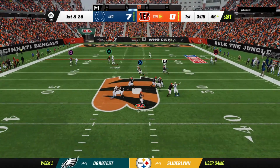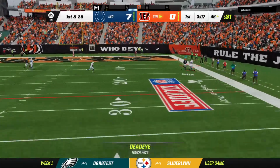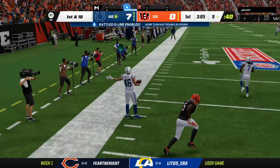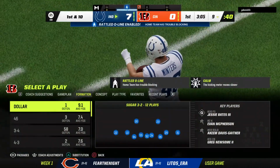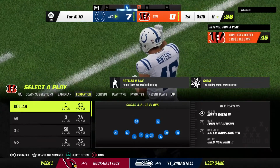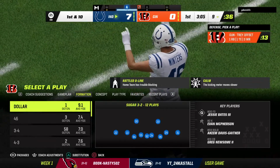Burrow will throw. He'll fire it deep for Rager. And this is going to be intercepted. And the Colts are going to have it here at their own 9-yard line. They set themselves behind the chains, trying to get it all back in one play, and it backfired.